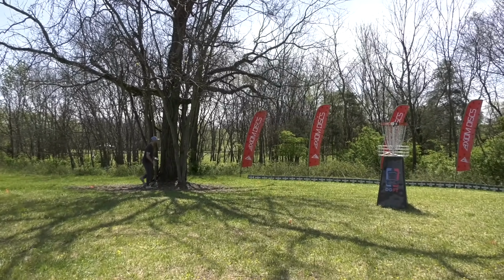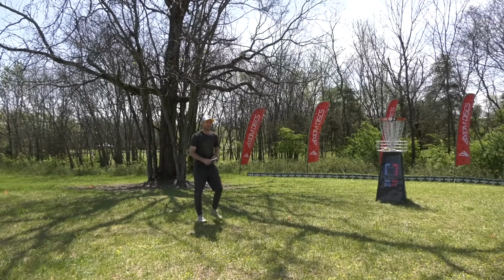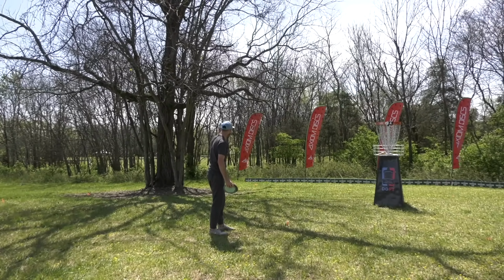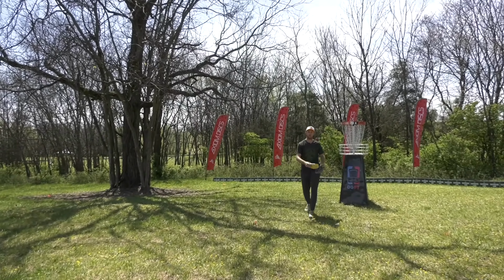So yeah, this is a great reference point. As you can see, there are limbs that hang down a little bit low, and even when you go back a little bit further, there are some more limbs. So keeping it low, throwing that line drive, and just hyzering a little bit off of this big tree, taking myself somewhere in this 20 to 25 foot range, leaves me with the high percentage birdie look here, hole 4.